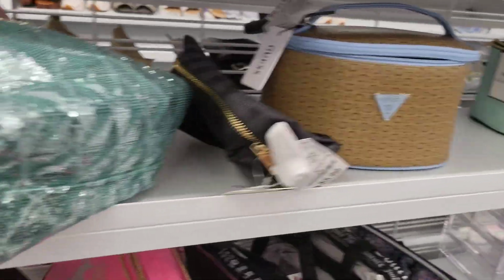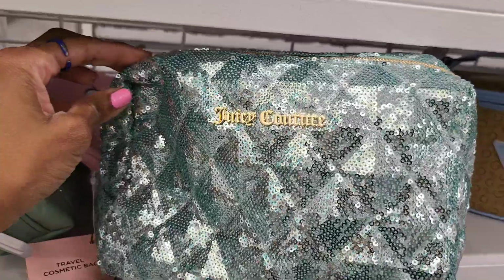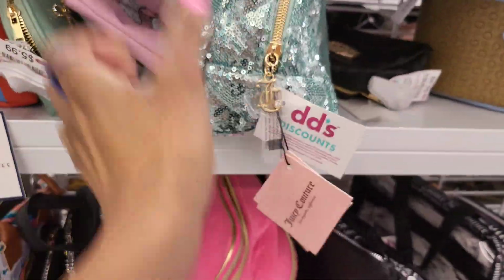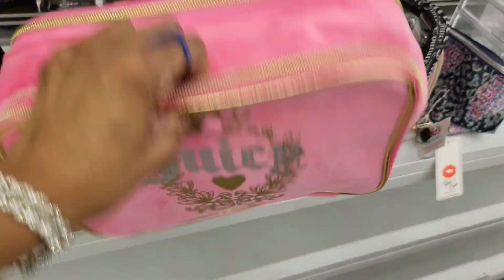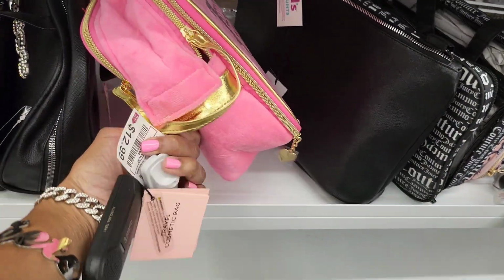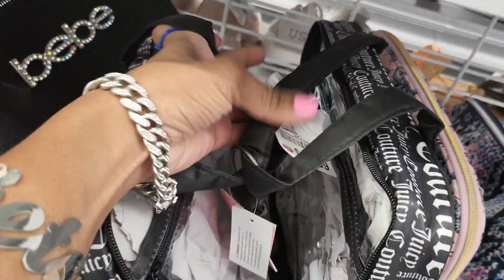Okay, so now we're over to the beauty aisle, with the cosmetic bags. So there's a Juicy Couture aqua green sequin cosmetic bag for just $10. That's cute, and you could always just carry that as a bag if you needed to. There's another Juicy cosmetic bag or travel case that we've seen before, $13 for that one. And right next to it, we see the black and white one, and it has little slots where you slide your stuff in and zip it up, for $13 also.